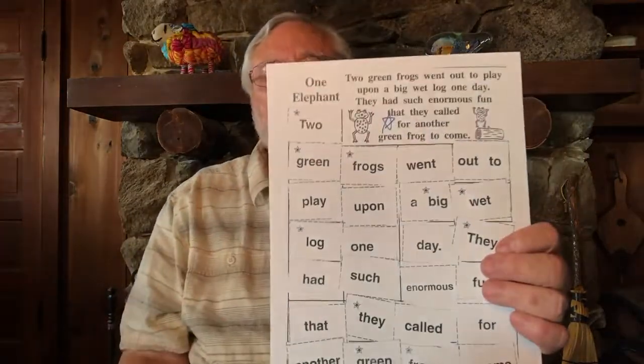And this child has done a puzzle for one elephant, only this version wasn't one elephant. It was two green frogs went out to play upon a big wet log one day. They had such enormous fun that they called for another green frog to come. Well, when she turns it over on the back, she writes this. One ladybug went out to play upon a big waterfall one day. They had such enormous fun that they called for another ladybug to come. And this is when you really start to see a lot of creativity from the children.